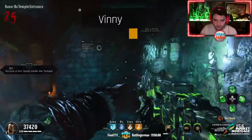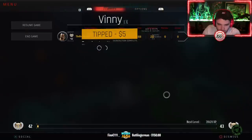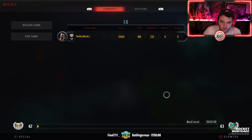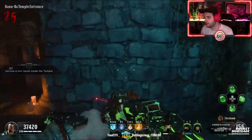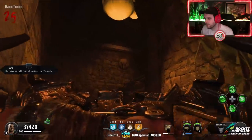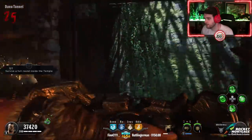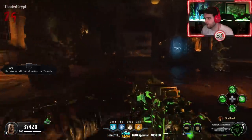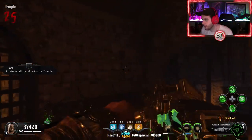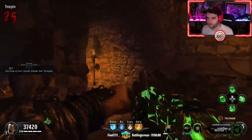Okay. I need to find more bulls. Burial chamber. Okay, so here, there's the flooded crypt, the wall between Zeus and Odin, Danu tunnel, Danu altar, burial chamber, Ra tower. Dude, there's so many spawn points of these. Need to find one more. I forget if it's on this side or the other side.